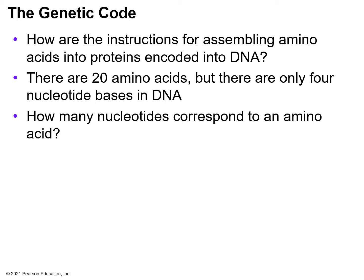For the longest time, we've known DNA was composed of four nucleotides. Okay, we've known that since the early half of the 19th century. We weren't sure until the mid-50s with Watson and Crick exactly the structure of DNA, but we knew its components.